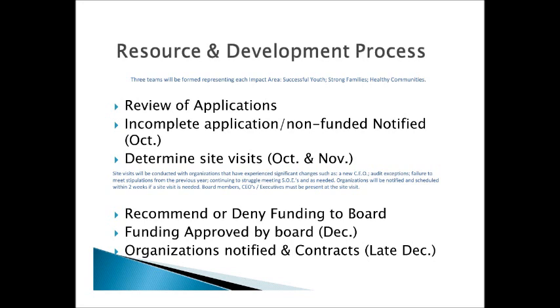And then any of those organizations that have some transition, so a new CEO or a new exec, or that has been struggling, anything like that that has been throwing a little bit of red flags, we want to make sure that we do a site visit with them. Audits sometimes will throw that red flag, so just as a heads up, if you've had a qualified opinion, then it might cause a site visit to occur.